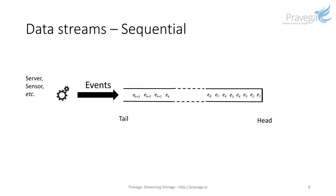Now, focusing on streams themselves. That's what I wanted to say about use cases, but now let's turn our attention to what these streams actually look like in an abstract way. A natural way of thinking about streams is that they are sequences of events, records or messages, any concept that matters to the application. As these data items are produced, we keep appending them to the sequence.